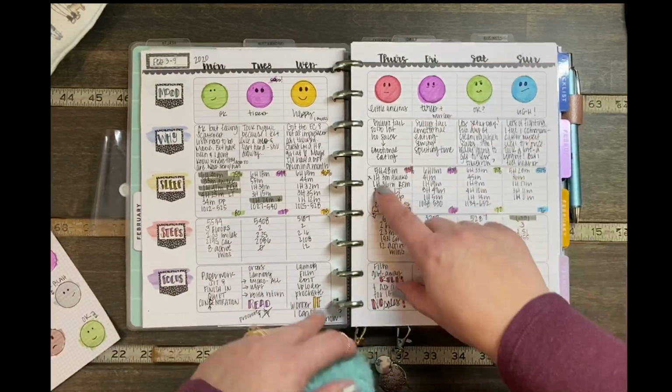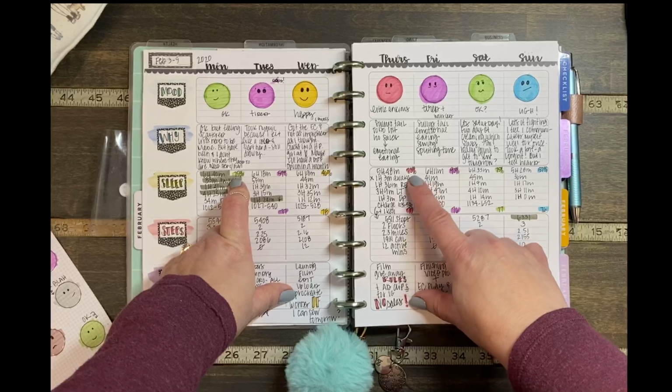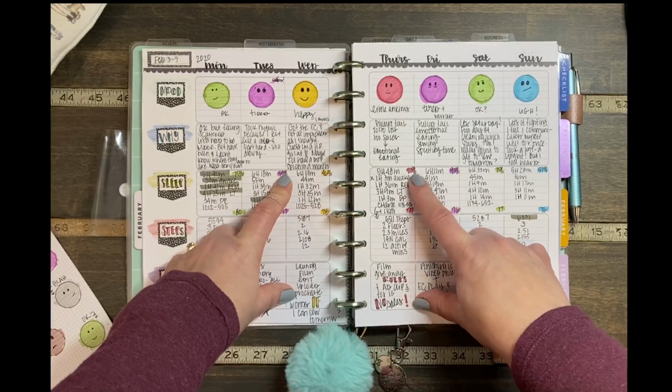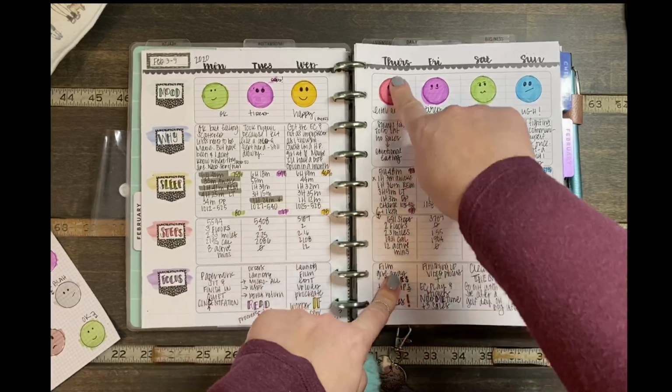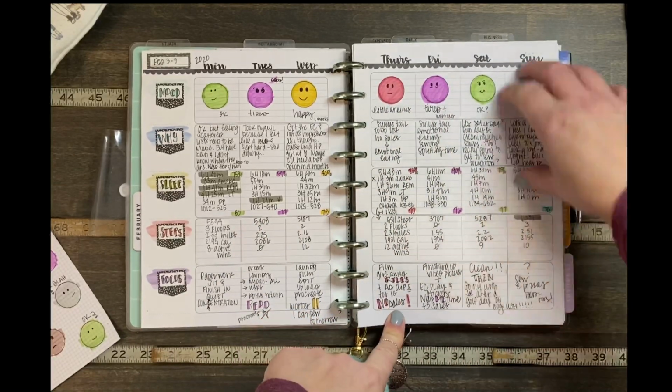And then I just highlight my battery on my Fitbit, and then my sleep score for that day, and I just use the colors from my mood that I used on top.